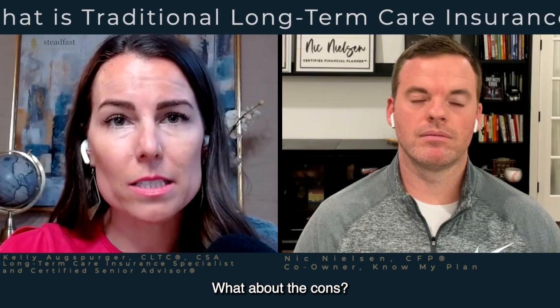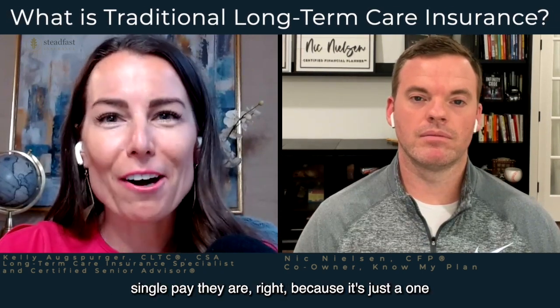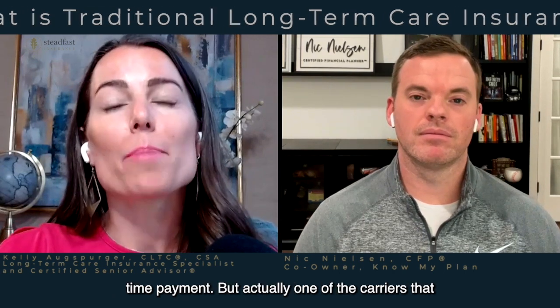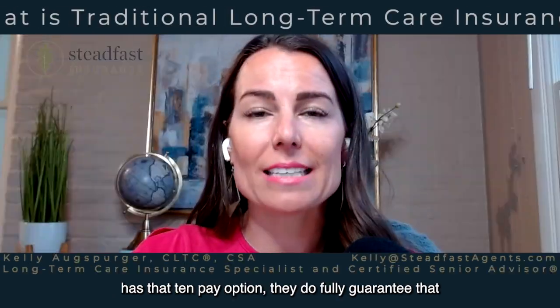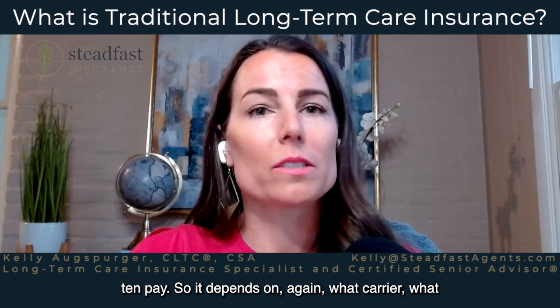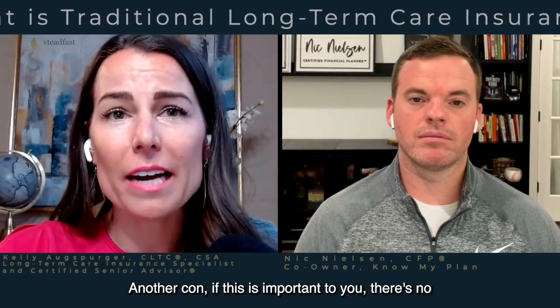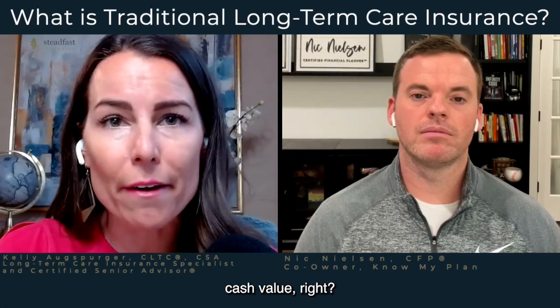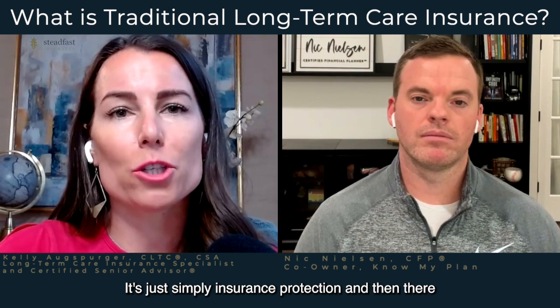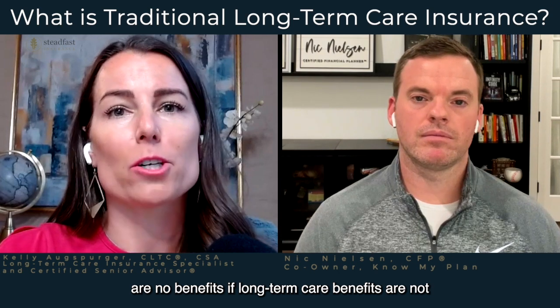What about the cons? Premiums are not guaranteed, unless you actually do a single pay, then they are, right? Because it's just a one-time payment. Actually, one of the carriers that has that 10-pay option does fully guarantee that 10-pay. So it depends on what carrier and what mode of payment you're doing. Another con, if this is important to you, there's no cash value. It's just simply insurance protection. And then there's no benefit if the long-term care benefits are not used.